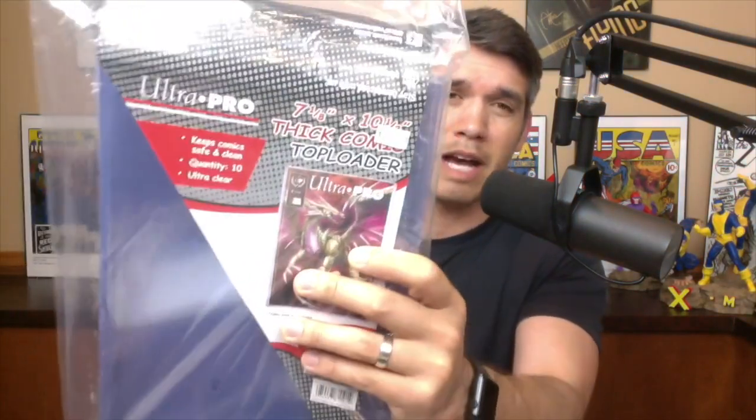And then I use these Ultra Pro top loaders. Love these things. You can get them at any comic book shop, hopefully one that has supplies. If they don't have them, ask if they can get them. They're really nice. So hopefully you guys found value in this.